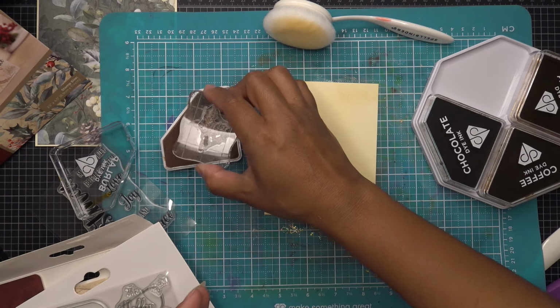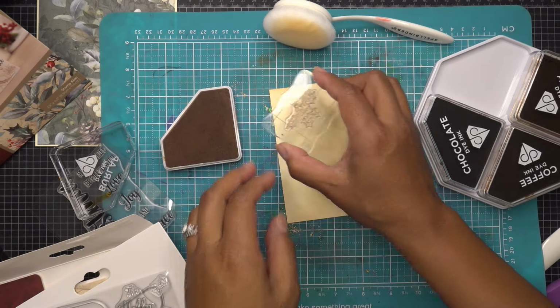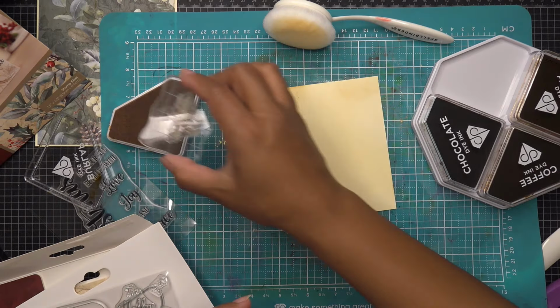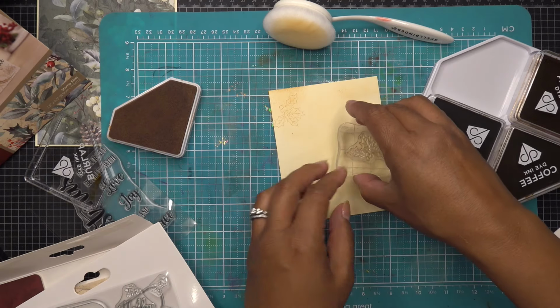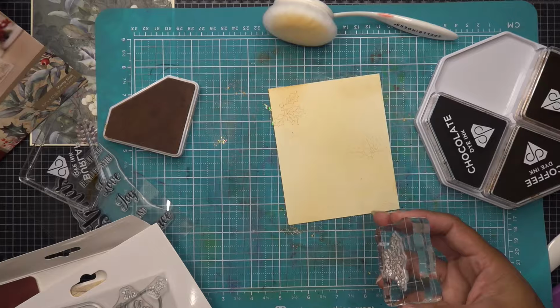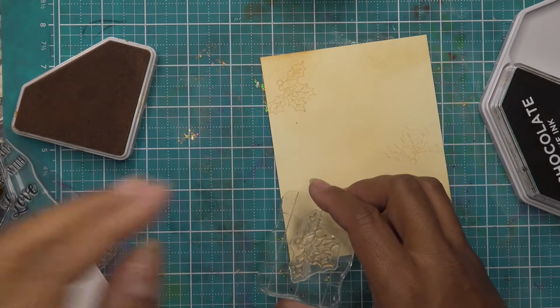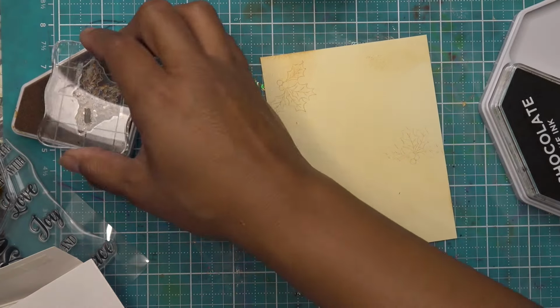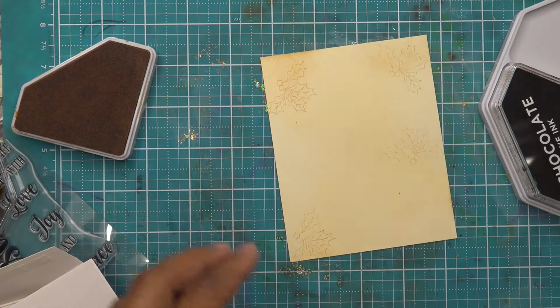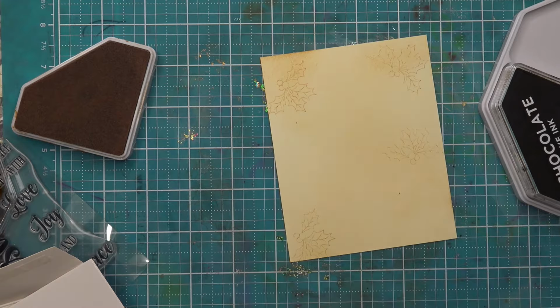Now our paper does have like sage colors and all these other fun kind of colors. I kind of want this to fade into the background, so I'm going to do like a second gen stamping. Just stamp it off somewhere else before I kind of bring it in. See how it looks really faint? There you go. Because I don't want it to compete with the stamp that we're going to use on here.